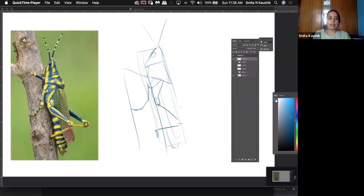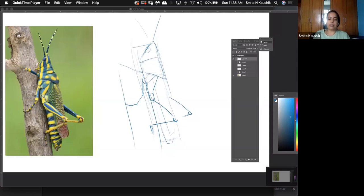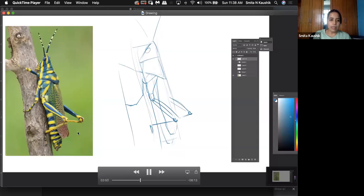And right now, even though I'm drawing a grasshopper, this is how you would approach any drawing, whether it is a bird, a mammal, an insect, a rock, a building, it could be anything. This is how you look at an object: rough out the shape, mark the angles wherever you see something interesting. These are called landmarks. Now, for me, these legs, the head, the antennae, they were the most interesting. So these are the landmarks for me, and I have marked them out.